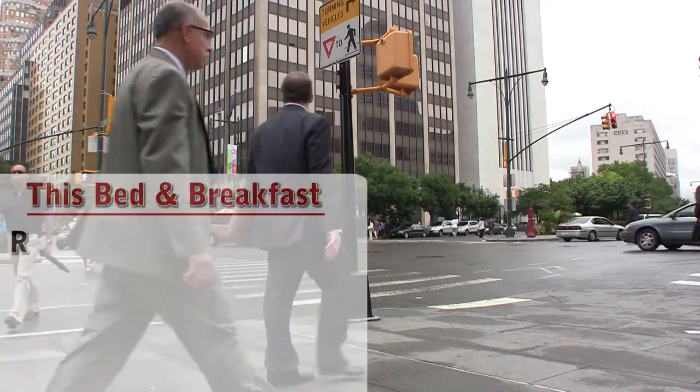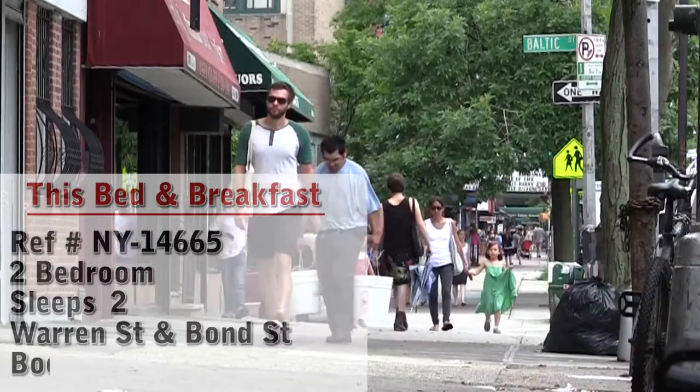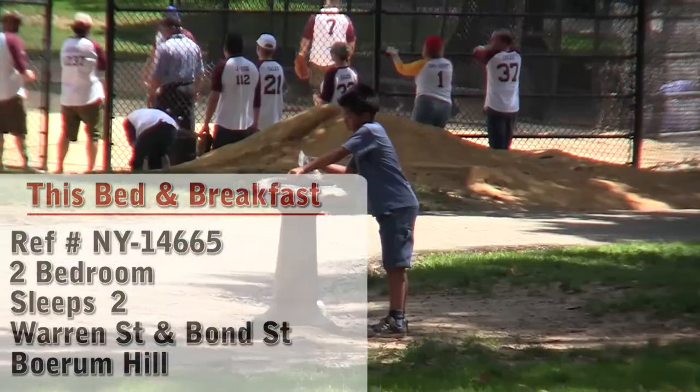Today we will be visiting a bed and breakfast located on Warren Street in Boerum Hill, a neighborhood in Brooklyn, New York.